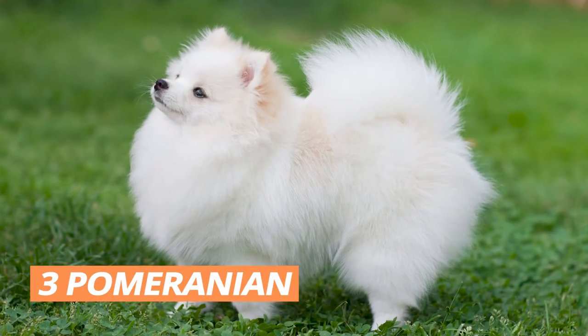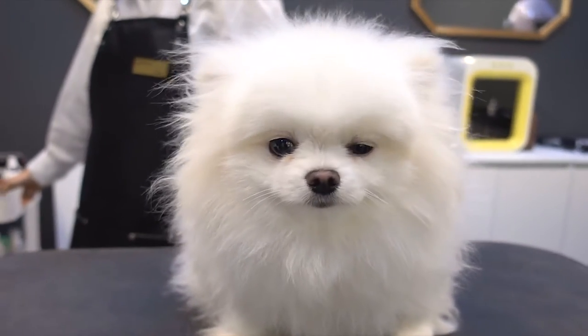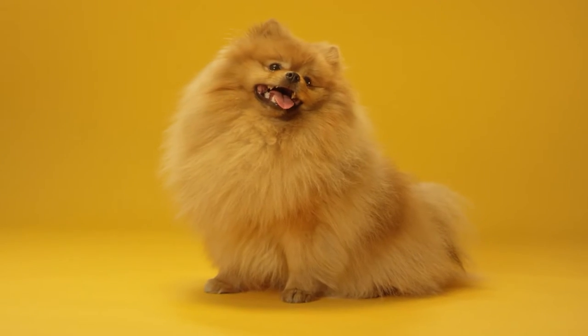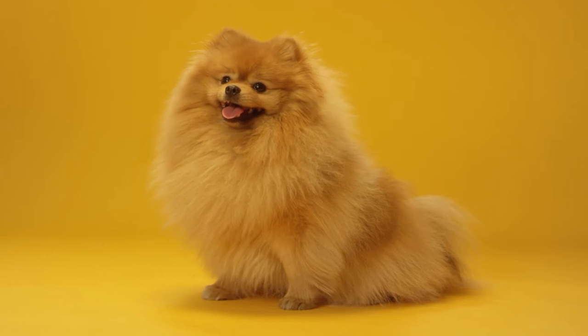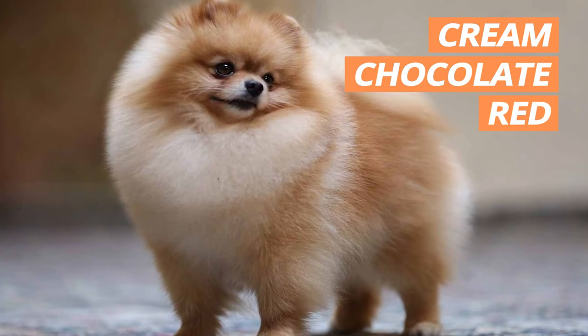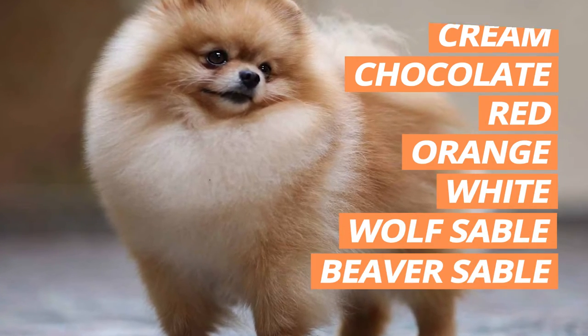At number 3, we have the Pomeranian. Pomeranians are one of the most popular dog breeds in the world and are notable for their very small size. Pomeranians are also called Poms and have a long upper coat and come in 23 different colors including cream, chocolate, red, orange, white, wolf sable, and beaver sable.